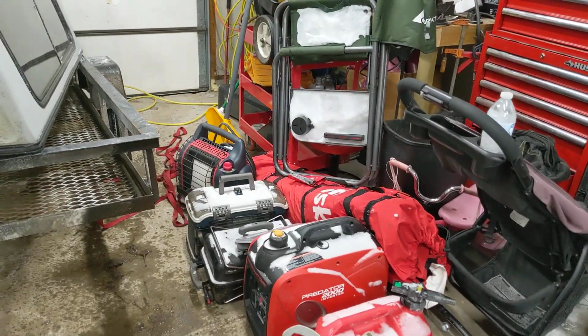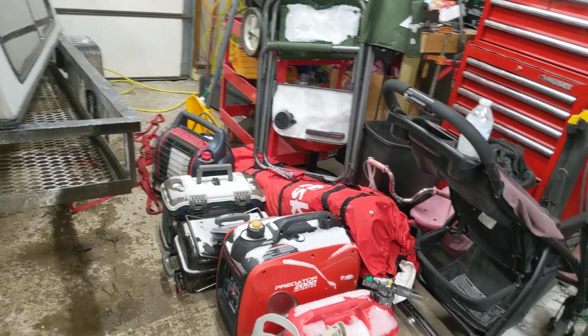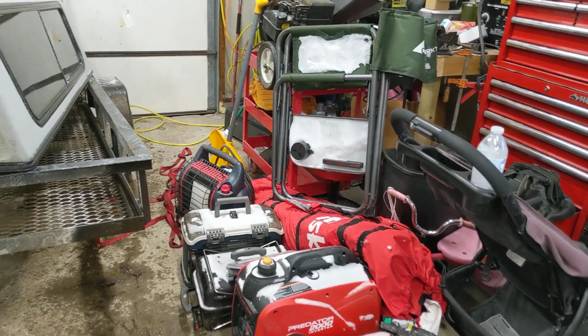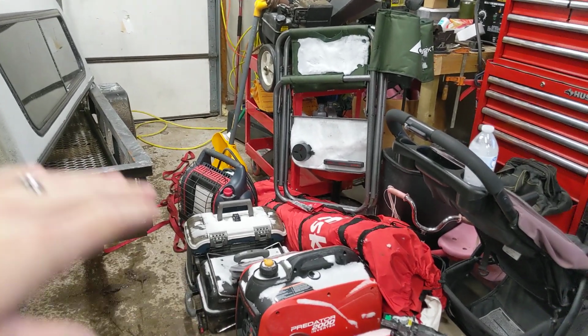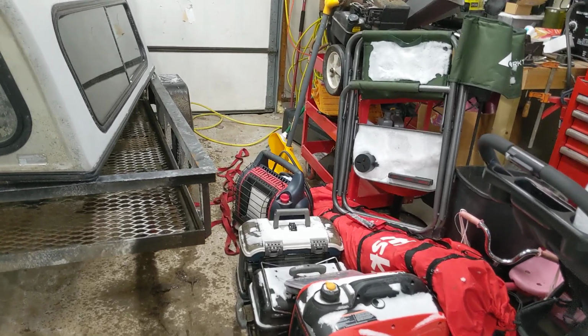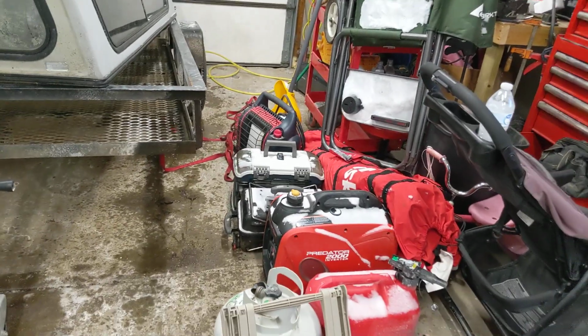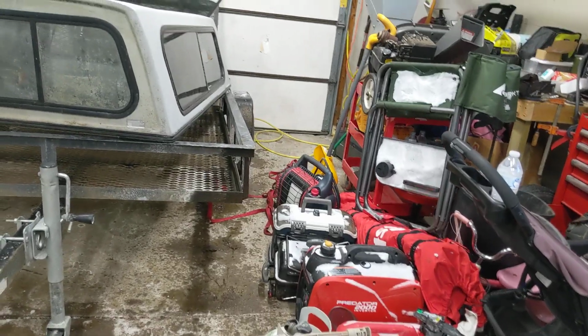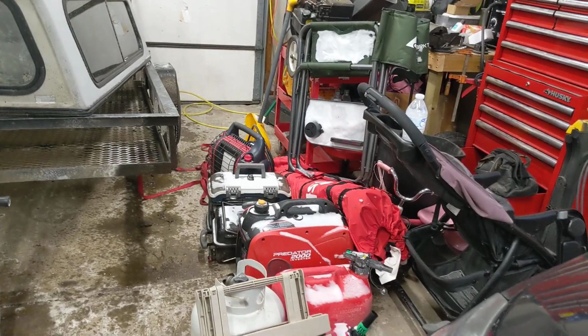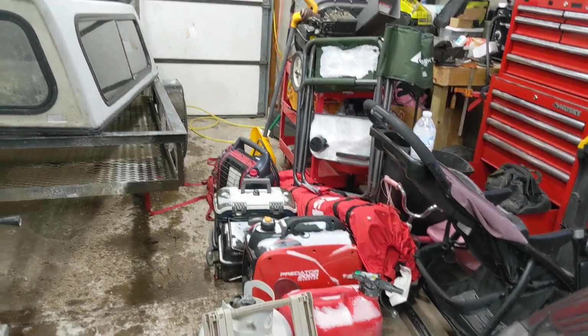And so I like the fact that I can leave it all in there, but I needed something that would cover it. And when I have everything stacked up in the bed, it kind of goes higher than what a tunnel cover can cover, if that makes sense. So, secondary, it would be cool to sleep in it. But that's kind of my thought process.